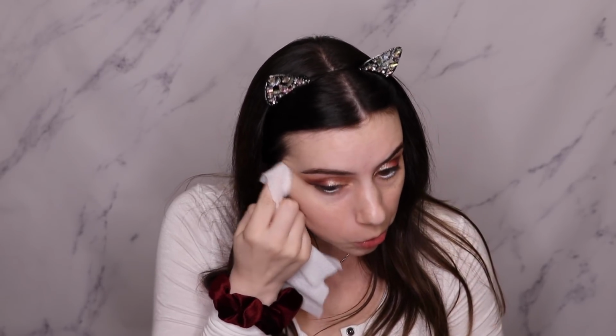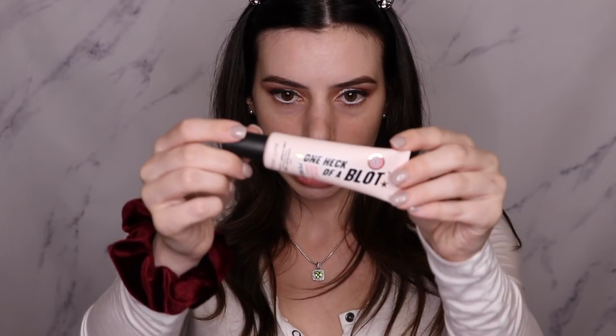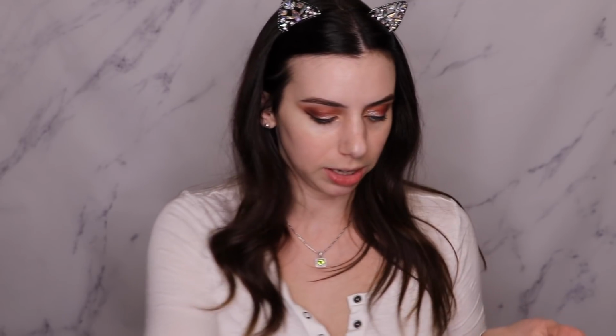This is why I always do my eyes first. And you can clean up your eyeshadow this way too. For primer, I'm going to be taking the Soap and Glory. This is the One Heck of a Blot primer. I don't think it's very pore filling, but it does leave my skin with a nice base.